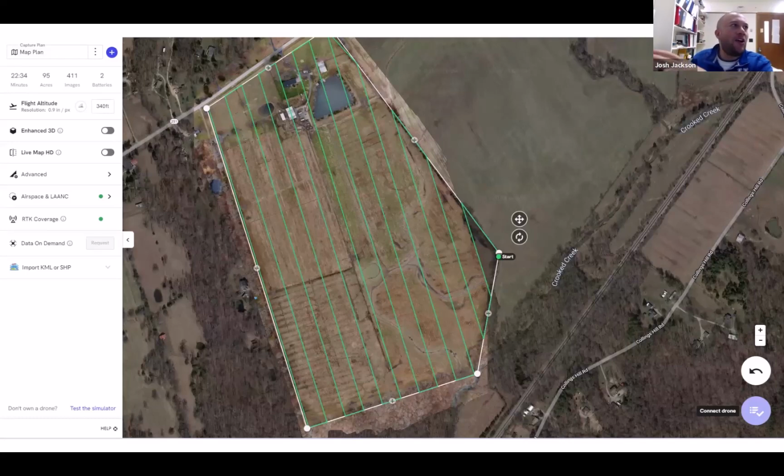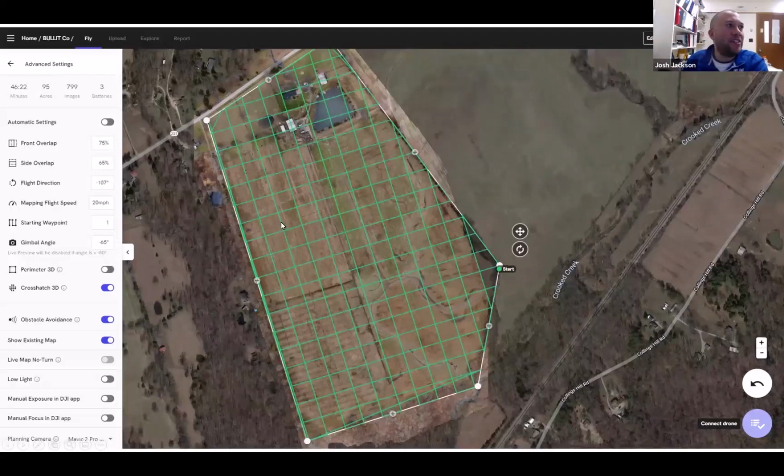This is a certain amount of overlap. If we want to really increase the level of detail, we can go from a standard grid pattern to a double grid. We're collecting a whole lot more images, but our flight time is now 46 minutes, so we're collecting almost double the amount of images. With DroneDeploy and other programs, I think if the number of images to process goes over 1,000, it's going to bump up the price you have to pay if you want to do it all in one go.